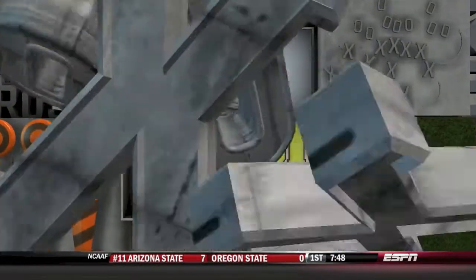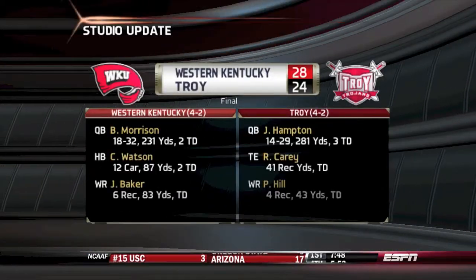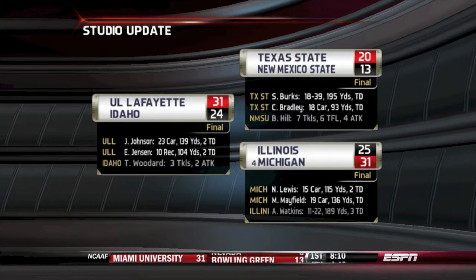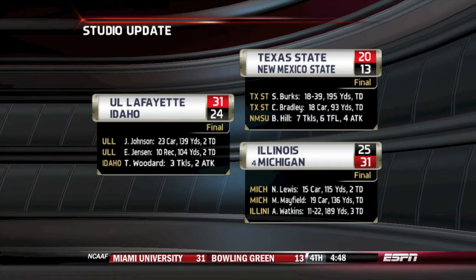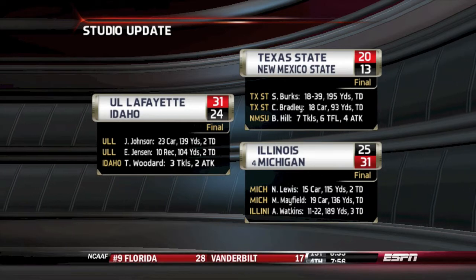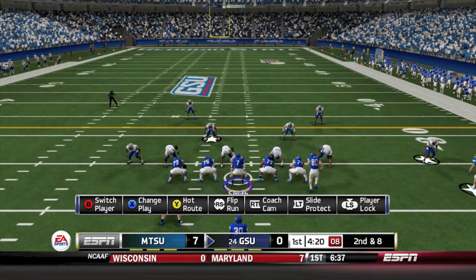We have our first studio update here on the day. Western Kentucky beats Troy 28-24. That's Troy's 2nd loss in a row, I believe. And Louisiana Lafayette beats Idaho 31-24. Texas State tops New Mexico State 20-13, and number 4 Michigan beats Illinois 31-25.